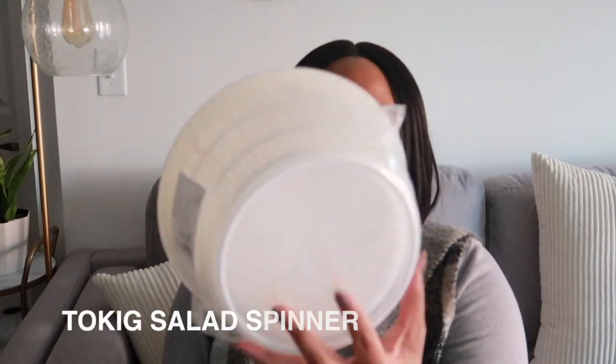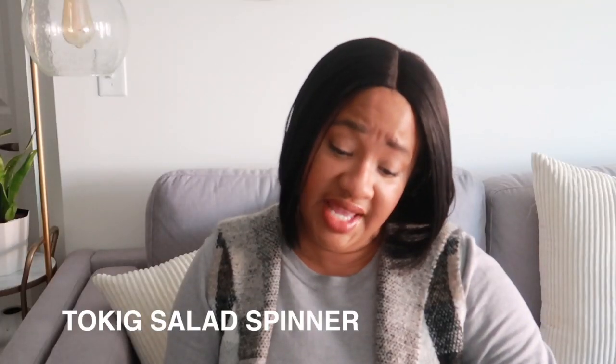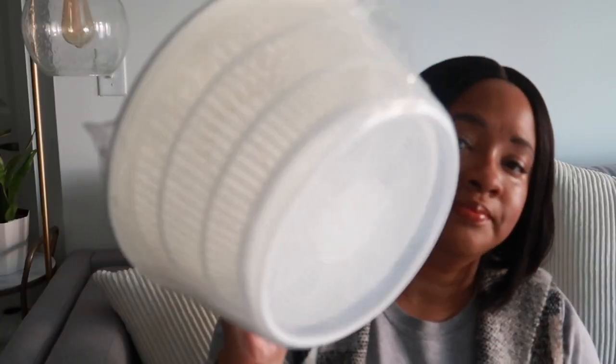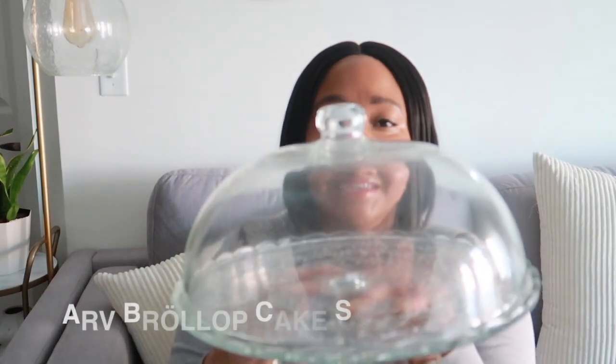Next up is something that I've been meaning to get and I'm not sure why it took me so long. A salad spinner. It's all plastic, dishwasher safe, and it has the inside spinner. So once you wash your salad, you simply just spin, drain the excess water. Yep, love it.